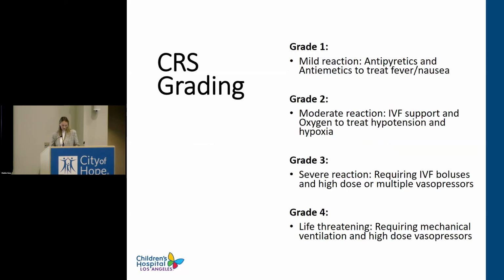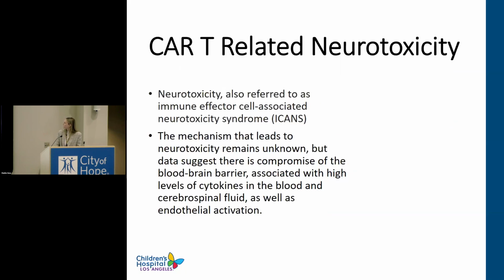Another thing is, here's a grading and kind of what we do. Here's the grade. Severe reaction, basically outpatient. If they have any grade of CRS, they're going to be admitted and go inpatient. So it's really just monitoring them, and we typically send them to the emergency room if they show any signs.